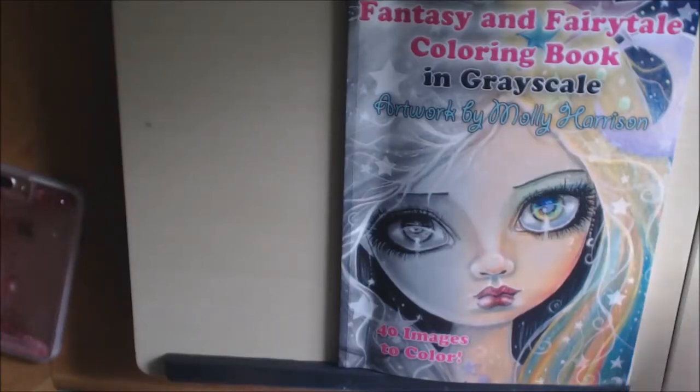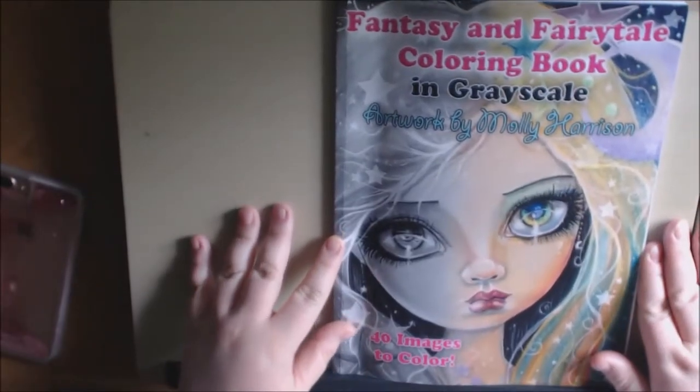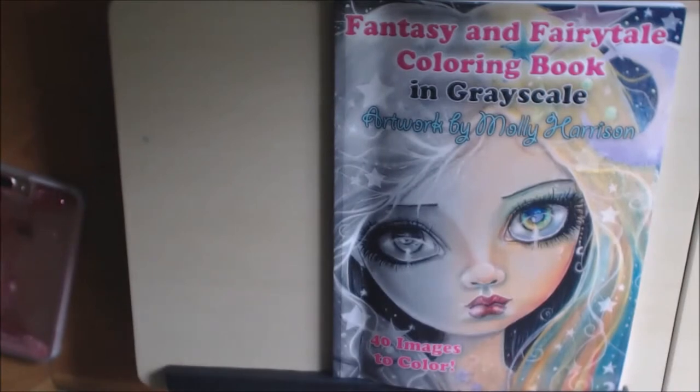Everybody, I have a new book to show you today. This one is Fantasy and Fairytale Coloring Book. It's a grayscale book by Molly Harrison. I love Molly Harrison's books. I think they're all beautiful. I hope to one day have every single one of them.